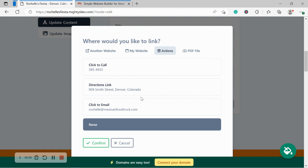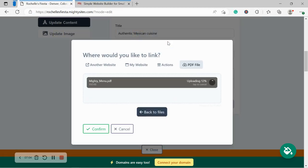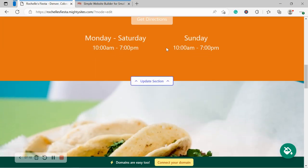Otherwise, you can link to an action like click to call, directions, click to email, or upload a PDF file, which I'm going to go ahead and do. I'm going to upload my Mighty menu with all my great Mexican options so my customers can view it before they stop by. Awesome. That has been amended. So when our customers click on that button, it will automatically take them to my menu that I've just uploaded.